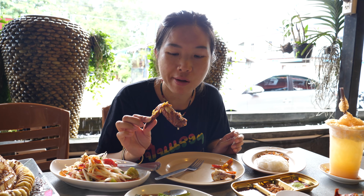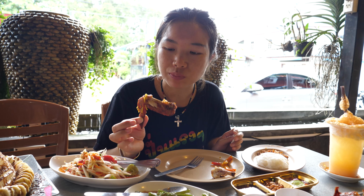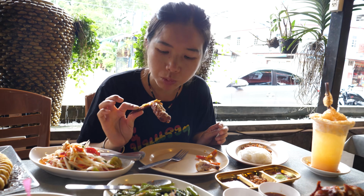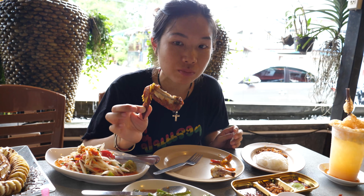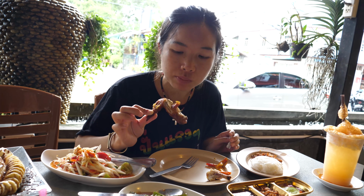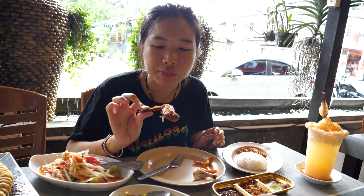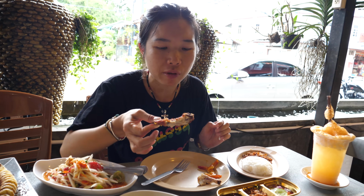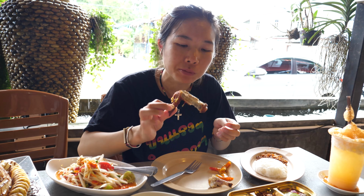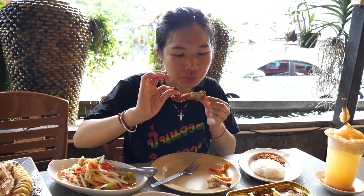Dude, right? How do they make it? I don't think I've had better chicken in Thailand. Even though they deep fry it, now they're healthy. Yeah. I want it every day. Wow. And where's the sweet flavor from? It is like sweet and salty, but then so rich.